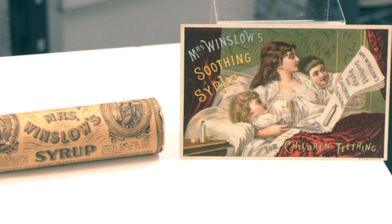And we're here in the collections facility to introduce this month's featured artifact, a bottle of Miss Winslow's soothing syrup, a patent medicine that contained morphine. Every month, we'll take you into the collection and share stories about our most exciting objects.